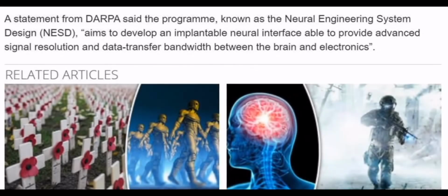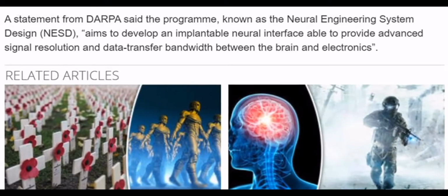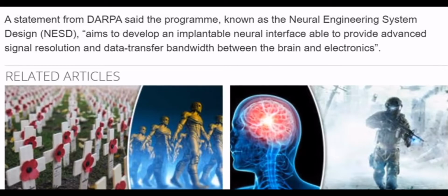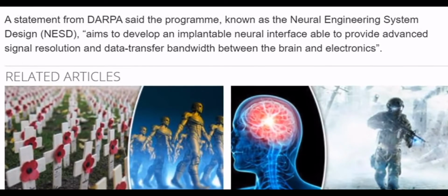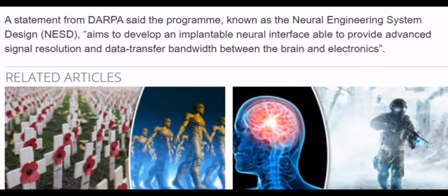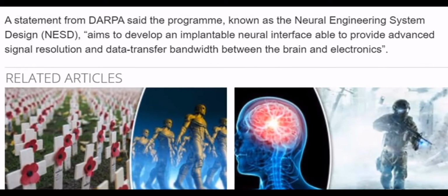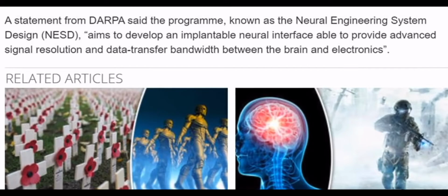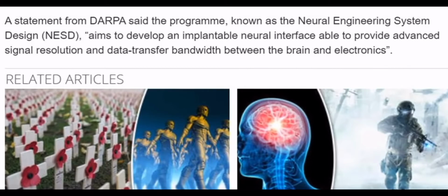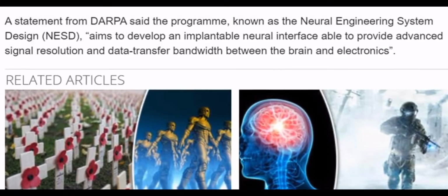A statement from DARPA said the program, known as the Neural Engineering System Design, aims to develop an implantable neural interface able to provide advanced signal resolution and data transfer bandwidth between the brain and electronics. So the goal here would be for them to create the software that will enhance the senses. They want a soldier to be resistant to blindness and paralysis. They want the soldiers to be able to communicate with each other as to not alert or alarm any enemy soldiers. Stealth communication.